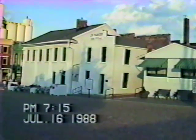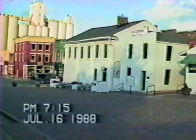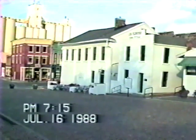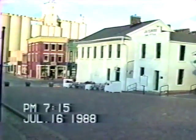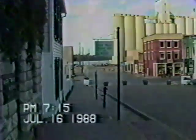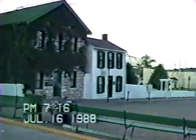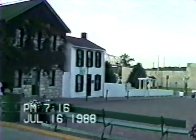There's the J.M. Clemens, Justice of the Peace, and the building, Hollister's house where the Grant Drug Store was, down on the corner. I'm looking right toward the river now, in front of Aunt Polly's house. The museum and the stone building, Aunt Polly's house and the gardens.